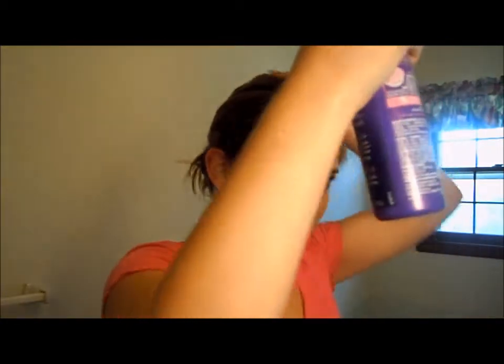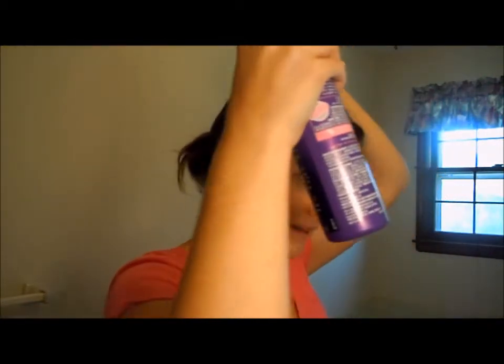So I'm going to spray my crown area, and that's where I have a lot of my shorter layers. So I'm going to make sure all those stay back, and then spray my braid once or twice. I think this looks super cute.